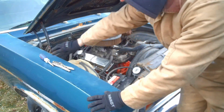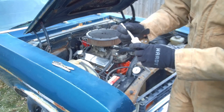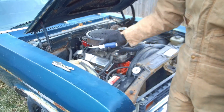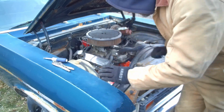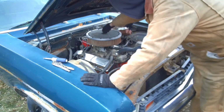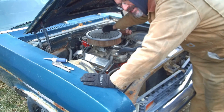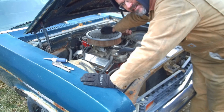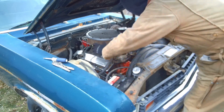Got a multi screwdriver, Phillips and straight ends, and a pair of vice grips. I mean, not sure how many more tools a fella really needs. I can rebuild most of this car that way. Just want to take a look under here. It doesn't want to start real well when it's cold. I'm guessing something's wrong with the choke. So we'll take a look.